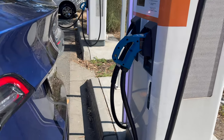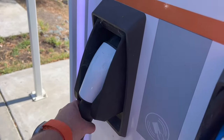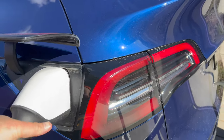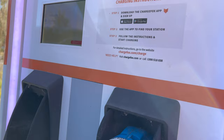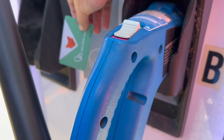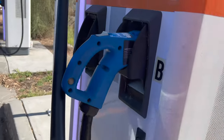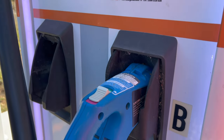Let's go plug in. May have parked a little too close, but it'll work out. So open charge port, grab the charger, plug it in. Welcome, connect okay. And now let's see if we can use the RFID card. Ooh. That clicked. Oh, it's saying charge cable not fully secured. Okay, no RFID card. I will use the app.